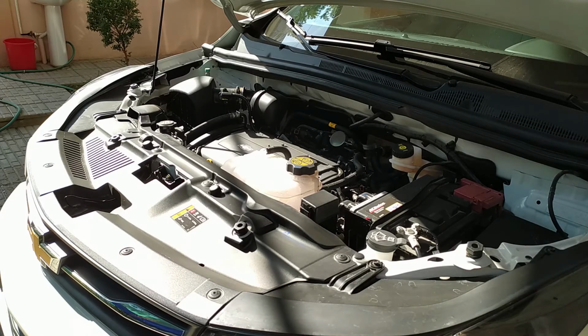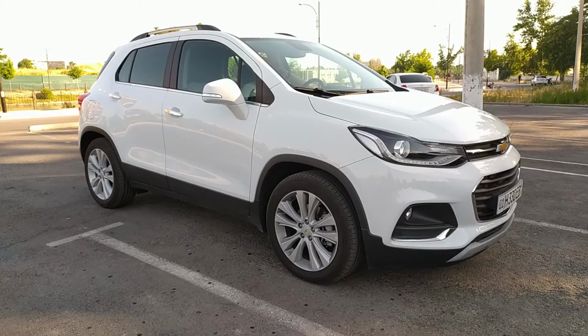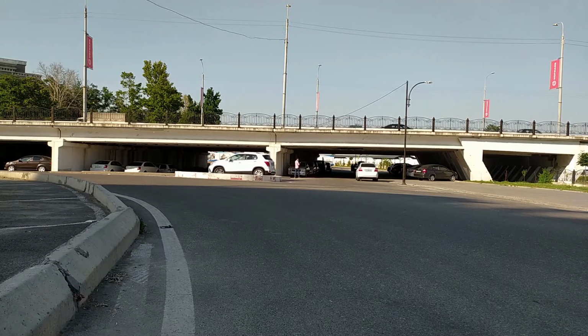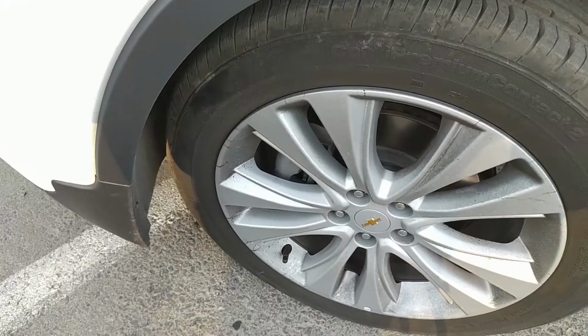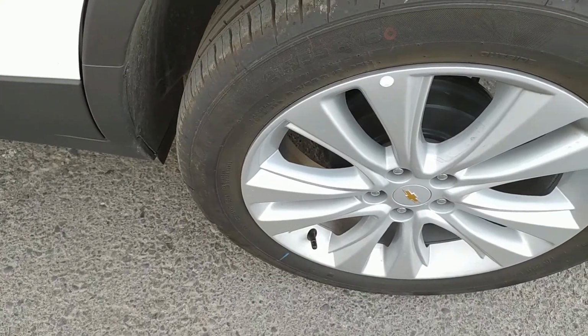0 to 100 kilometers with engine 1.8 car will reach in 11 seconds. The fuel consumption is 9.5 liters per 100 kilometers. That's what manufacturer claims, but in real life it's 11. On front-wheel drive cars you got only 5-speed gearbox, but with all-wheel drive you get 6-speed gearbox. Also, if you have all-wheel drive you will get 4 disc brakes, not the drum brakes that are at the back. But we have front version, so we have horrible drum brakes at the back.